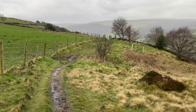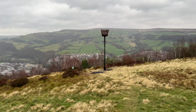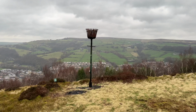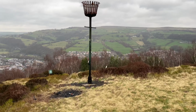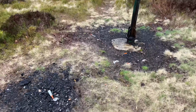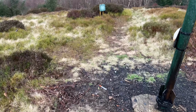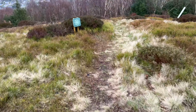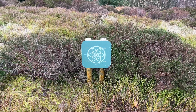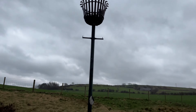Come through that gateway there and on here, and look what this is now. Yeah, it's one of these fire beacon things. You light fire in the top. Not sure what it's all about, but looks like someone's used it not so long ago actually. Now what's that thing for there? Called an old pagan system. Whatever. So yeah, maybe it is pagan.